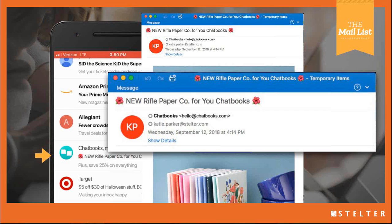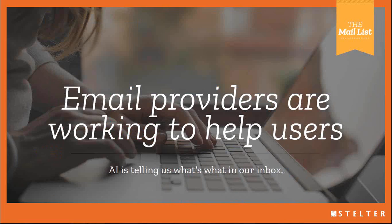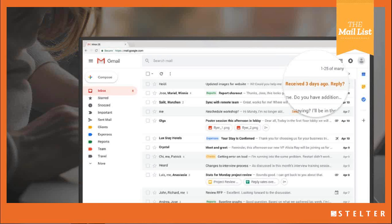Now, Colleen, looking at this from a planned giving officer standpoint and how Gmail, Apple Mail, and now even Outlook is listening to our inbox and making inbox recommendations for us, how does this impact communication with our donors? Yeah, great question, Zach. You know, email service providers are working really hard to provide their users with an optimal inbox experience. They're learning how to assist you in managing all those emails you receive in a day.